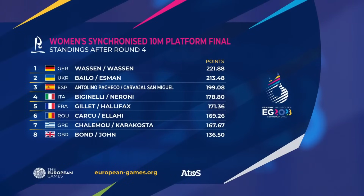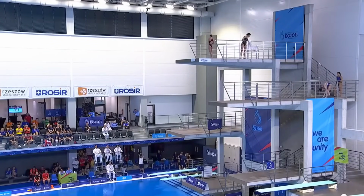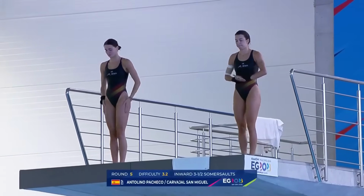And while you see on screen the standings, I can tell you that Maisie Bond is standing and smiling on deck, seems ready to go for her last dive. And I can tell you she's hugging her teammate. You see it below on the screen right now. On the corner of the pool, you can see Team Great Britain. They're getting ready for their last dive. But also Team Spain is ready for their last dive.